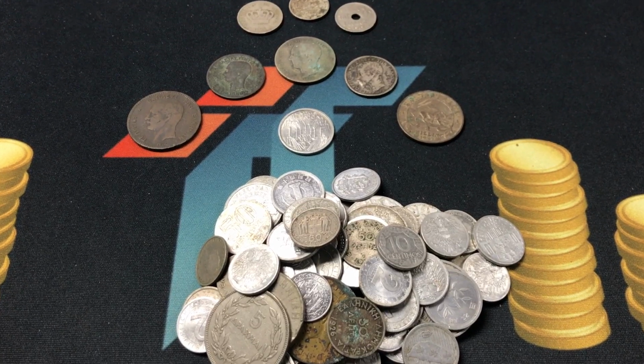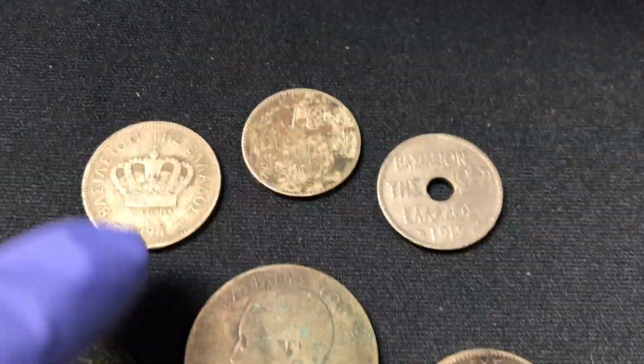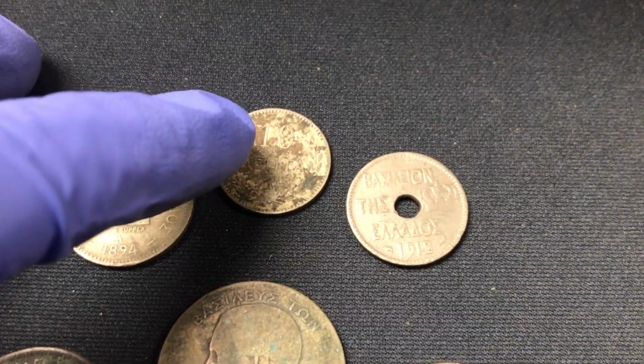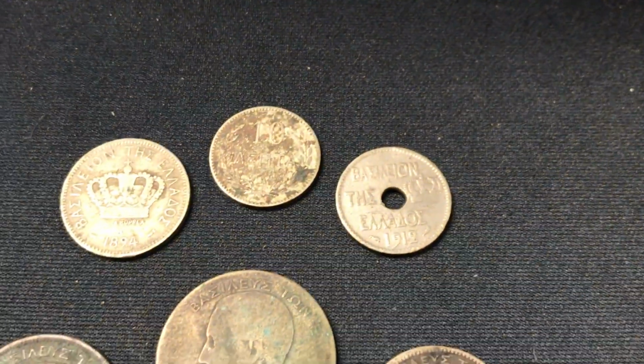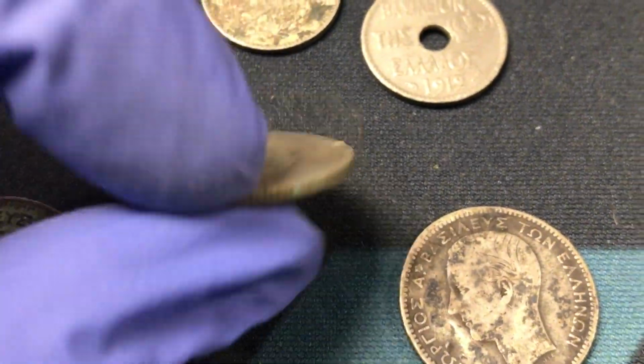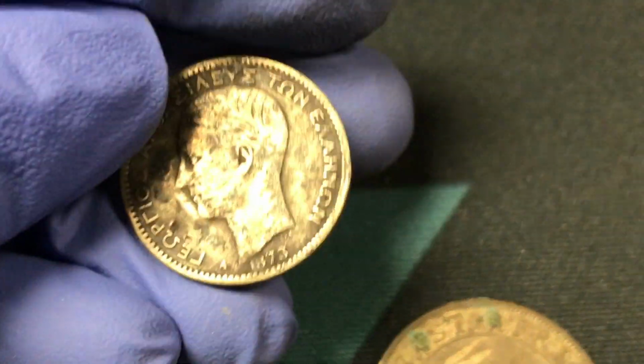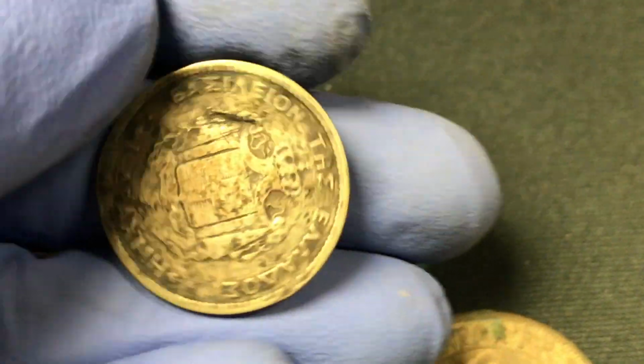And in that small plastic box, we actually had some really cool finds, so I'll just start up here. A lot of it was Greek, though. So we had an 1894 20 lepta, a similar year 10 lepta, 1912 5 lepta. And this is a big silver coin from 1873. It's going to be 2 drachma, and it's 83.5% silver. This is also an 1873 coin, but it's 1 drachma, same amount of silver.